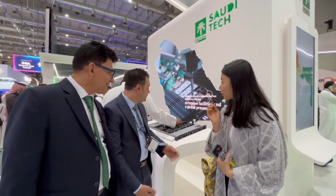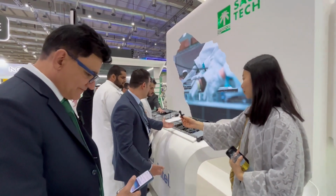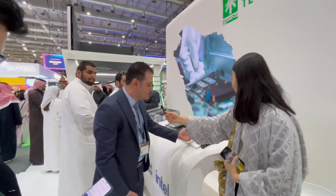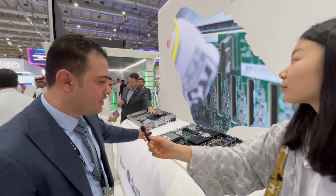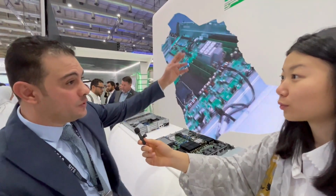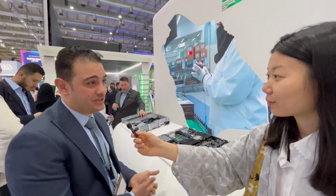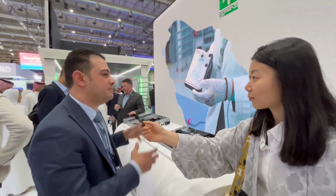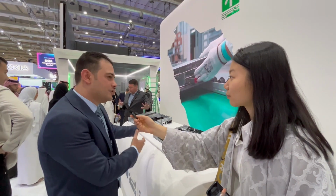Let me introduce our product for you. That is the DL360 server, and that is the DL380 server. 100% assembly here in Saudi Arabia. That is Saudi Tech. That is the vision for 2030. All components must be manufactured here in Saudi Arabia. We have the first step, and we will continue.